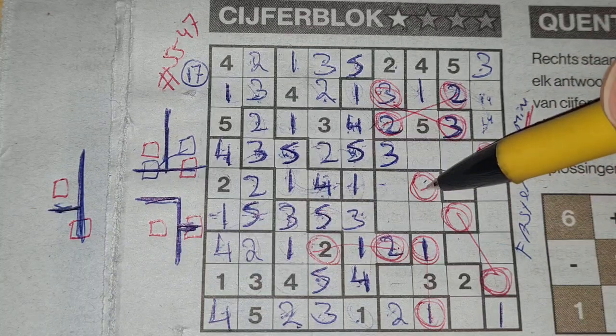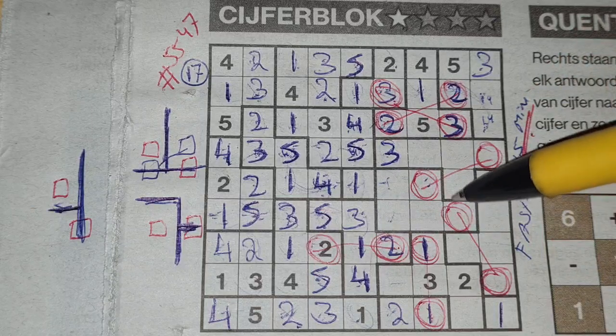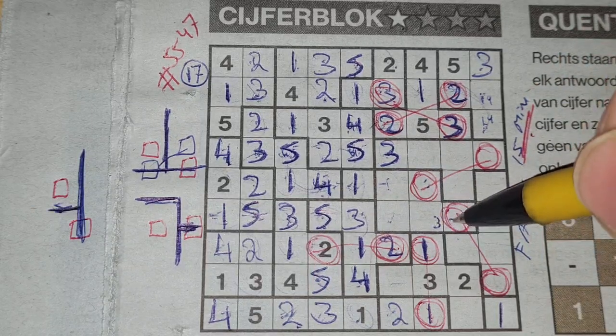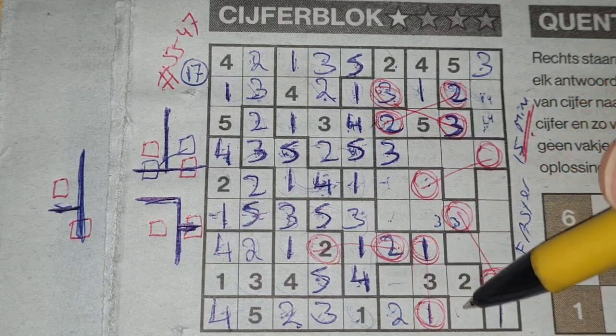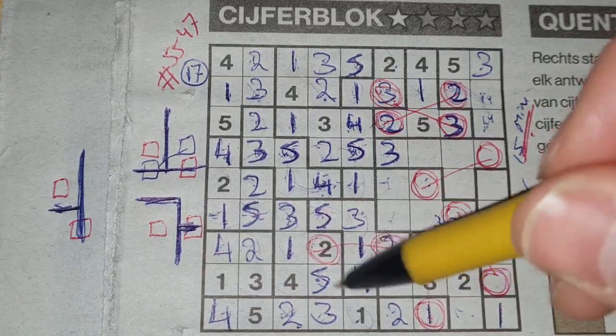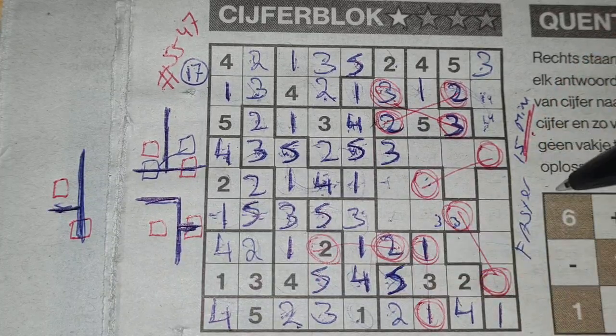These two boxes can be a 3. Those two boxes can be 3. So the 3 could be here, could be there. Two numbers left in this area for numbers 4 and 5. 4 and 5, we have a 4 there. No 4 there. 4 should be here and a 5 goes there.